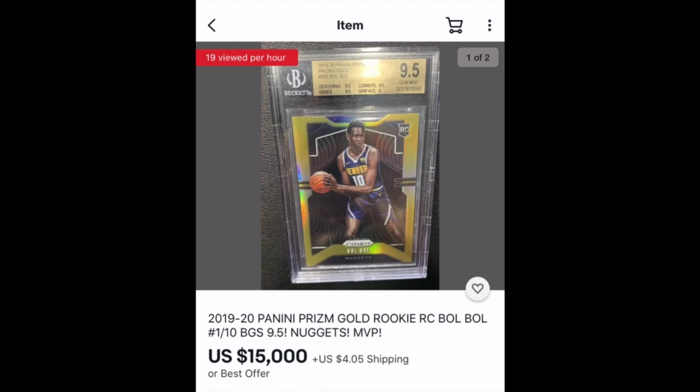Here's the good old Prism Gold rookie card that somebody was trying to get $15,000 out of. I think I saw one of these sell recently for $2,000, which is quite an increase of what it's been for the past year or so. But he's getting his second pump. So I thought it'd be funny to show you what people were trying to get out of this actual card back in 2020. And that's things that happened in the junk slab era.